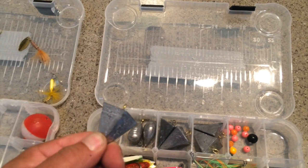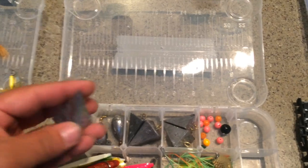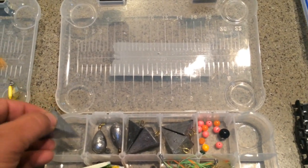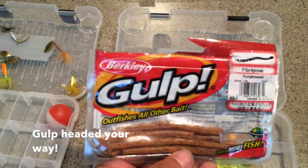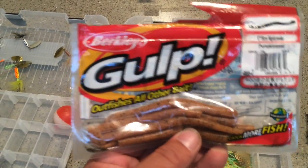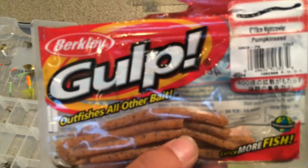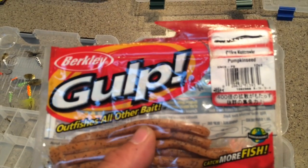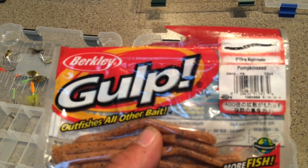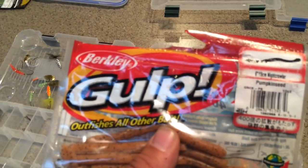Real quick on the surf perch stuff, the 2 to 4 ounce pyramid weights, along with the Gulp worms here. I think they're called pumpkin seed. Yep, they are. There it is, pumpkin seed. We cut about a 2-inch piece off of these, put them on a hook. Tie the weight below your hook about 12 to 18 inches. We did really well with that.